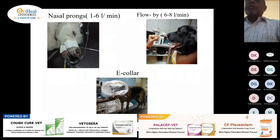For a normal e-collar, the lower two-thirds you cover with cellophane tape or duct tape, and at the top alone you give some gap, about one-fourth of the space, so that the carbon dioxide can go out of the collar.